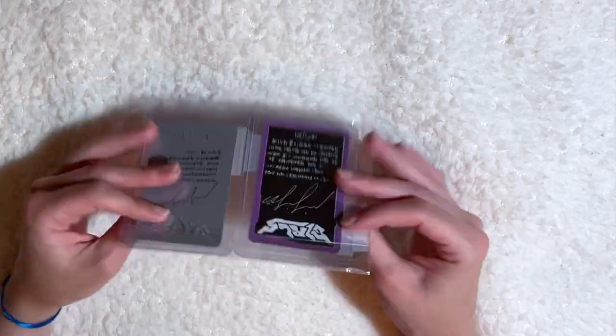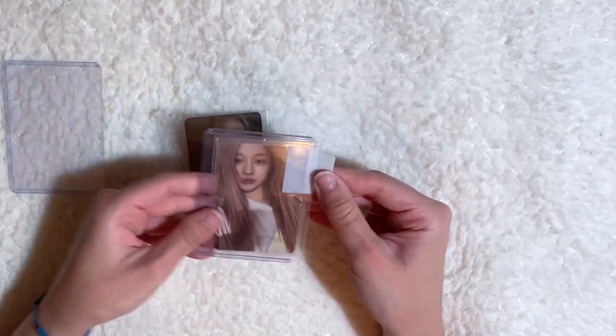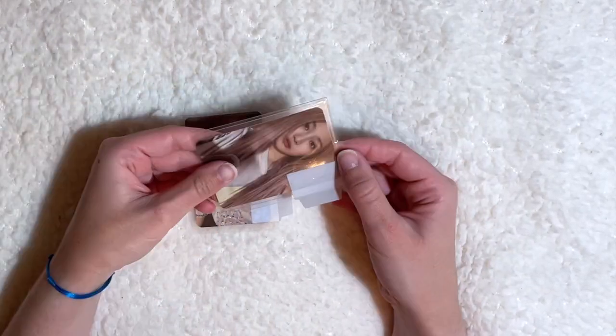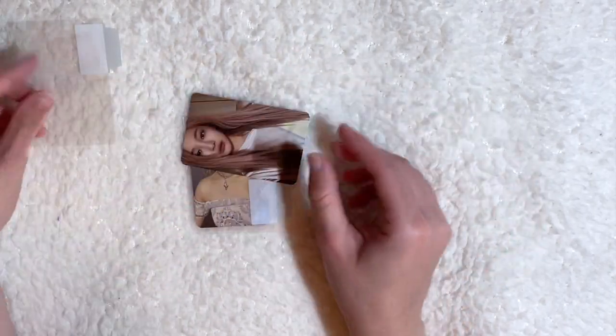And then we have this. Why did I buy this? I don't know, these cards must have been cheap because I literally have no reason to buy a set with the same card twice. So I'm a little confused.